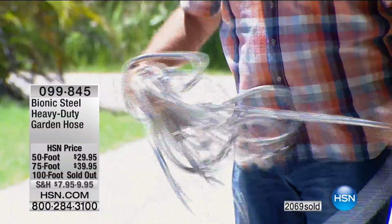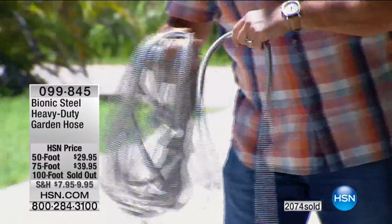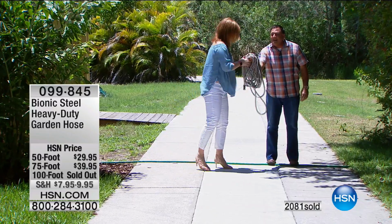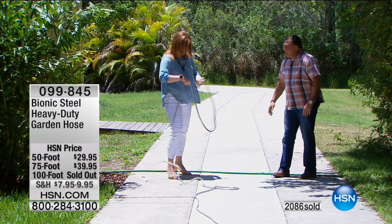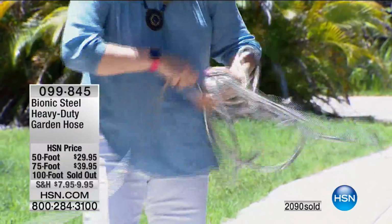Is this 50 feet or 100 feet, Mike? 50. But watch how easily. It's a lot of hose. But look at how fast I did that. I'm not breaking a sweat. It's really easy to do. Wow. Isn't that great? She just wants to coil it up there. Pull it in. Are you kidding me? This is so easy. Look how simple.